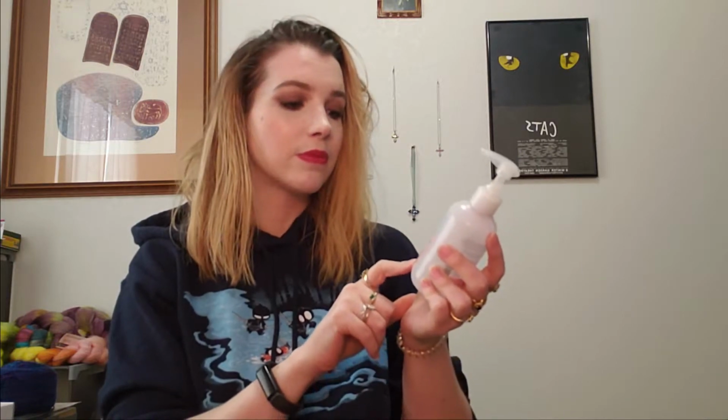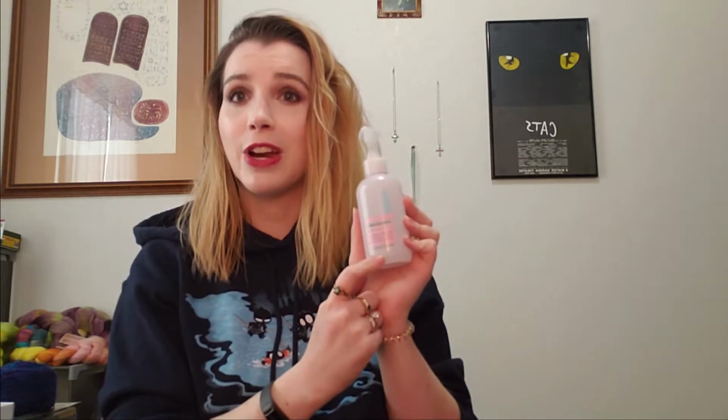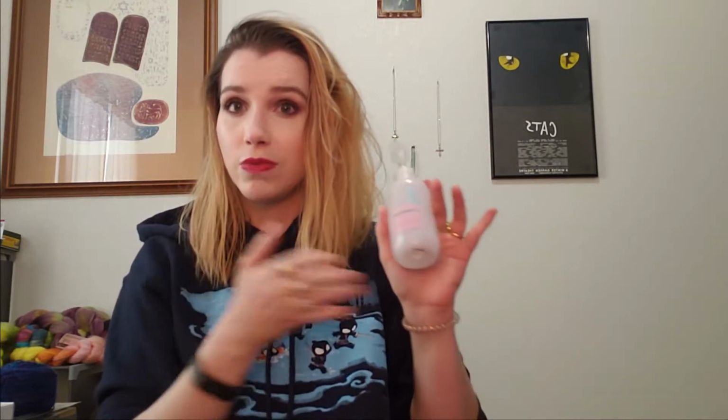This is fine. It has fragrance in it, in case you couldn't tell from the rose flower. Rose flower is a fragrance. It has a lot of fragrance in it. It's not super noticeable on the face, and it doesn't sting my eyes, which is good.